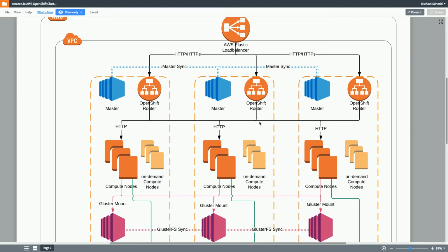The routers will still work, but you cannot deploy anymore. You cannot create new containers, spin up new containers. You're basically just stuck with the situation that you had last time. The multi-master means that if one of the masters goes down, the other one takes over automatically. They synchronize with each other all the time.